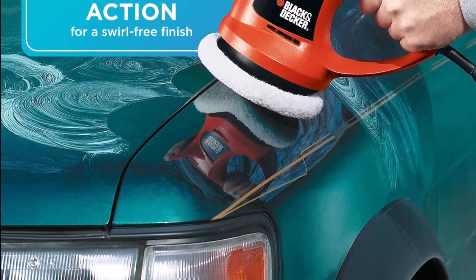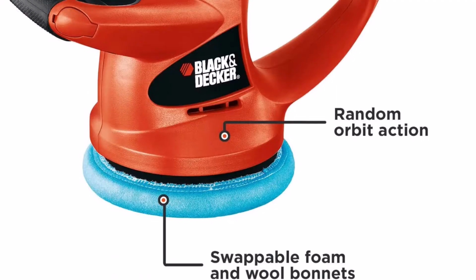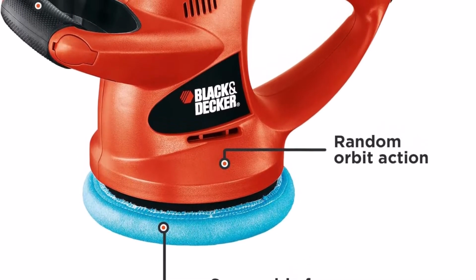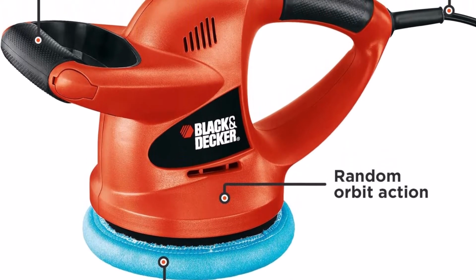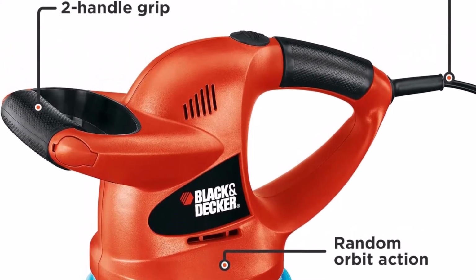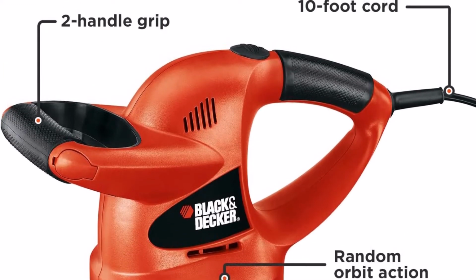In order to avoid stopping in the middle of a polishing and buffing task to plug in again, it also contains a 10-foot cord. The aftermarket pads that can be used with this random orbital buffer instead of the ones that came with it, however, have been found by several consumers to produce the best polishing results.